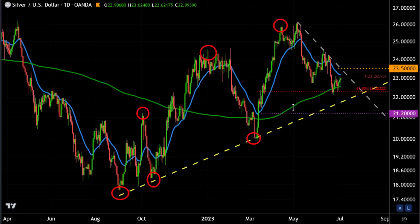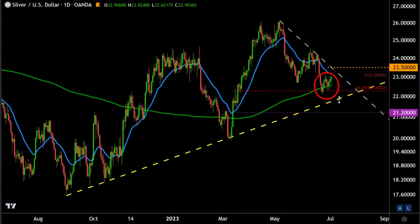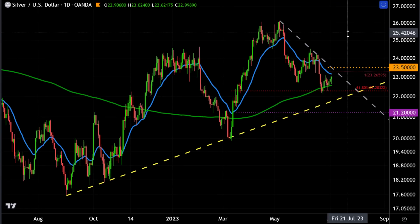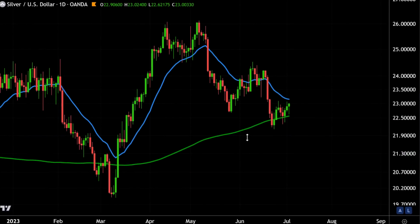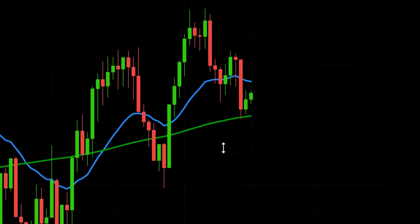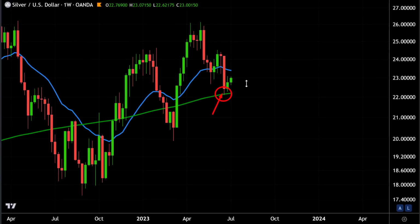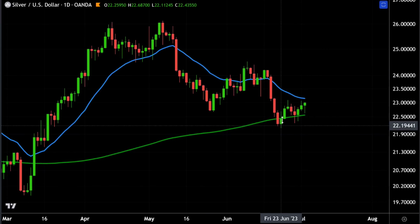Now, of course, could I be wrong about this? Of course. For one thing, the pullback here: while I thought some kind of pullback or retracement was probable in silver, it was a lot deeper than I had expected. Silver recently came down and tested the 200 moving average, the green line on my chart, which is the 200 daily moving average. If we go to a higher time frame and remove these lines for a minute, you can see silver not only tested the 200 daily moving average, but on the weekly we've also tested the 200 weekly moving average, and we bounced from it as well. So that's two important levels of support we've now tested: the 200 weekly and, more recently, the 200 daily.